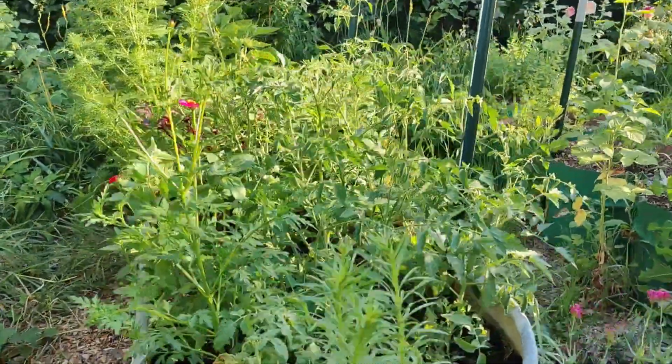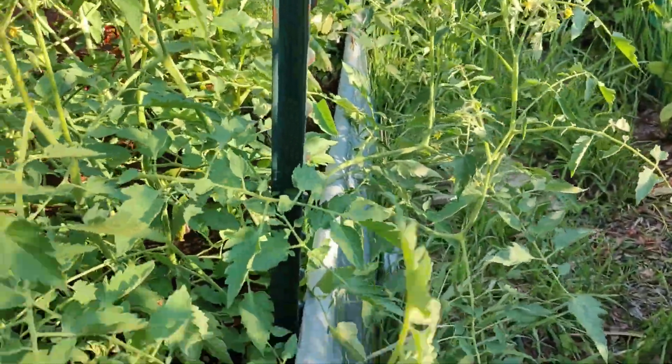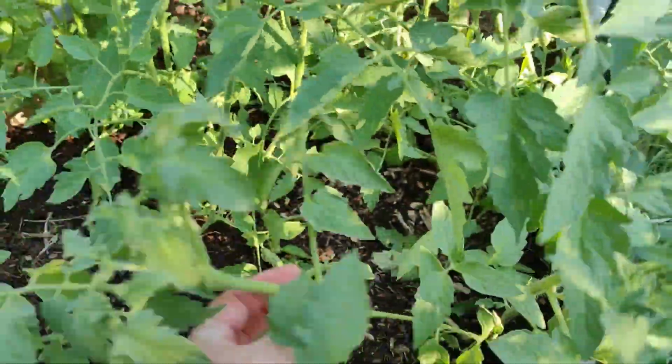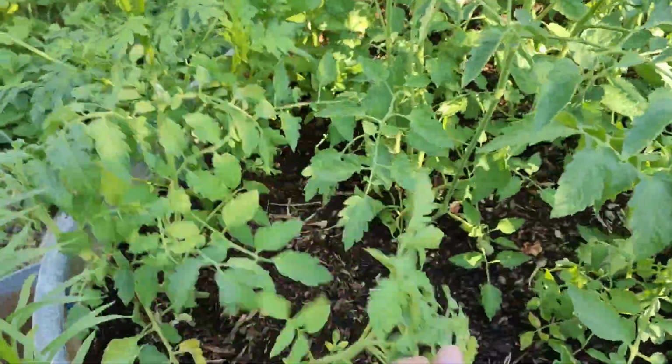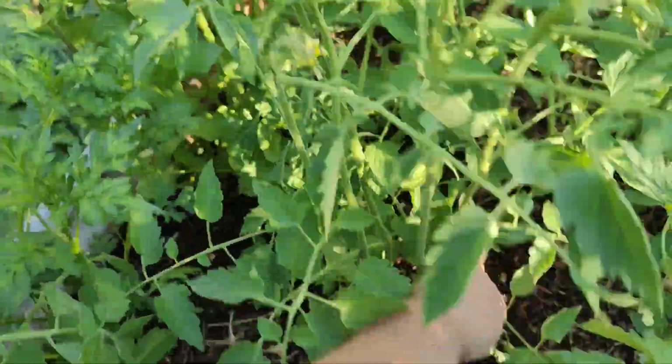Okay, let's see. How many tomato plants are on the edge here? See, these look way better. I don't know what I was thinking. Okay, there's 2, 1, 2, 3, 4. This thing is 5 right there.